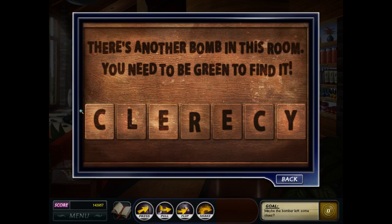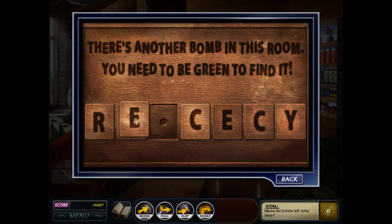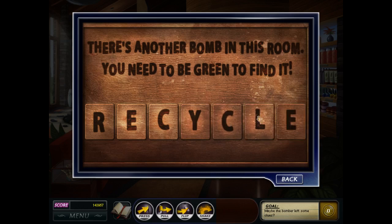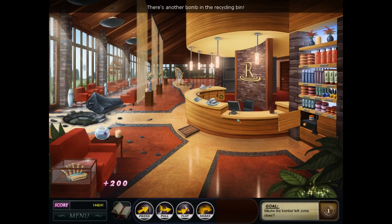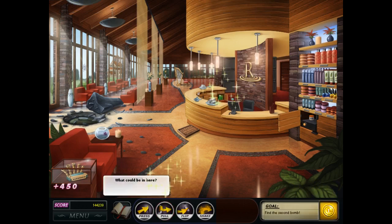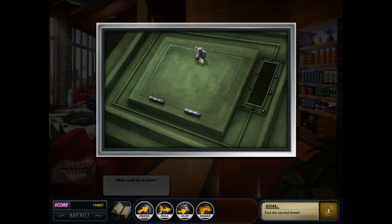What else is in this room? A fountain, shampoo. Oh, recycle. Recycling. Haha. We need to be green. Not physically, but metaphorically. There's another bomb in the recycling bin. Uh-oh.